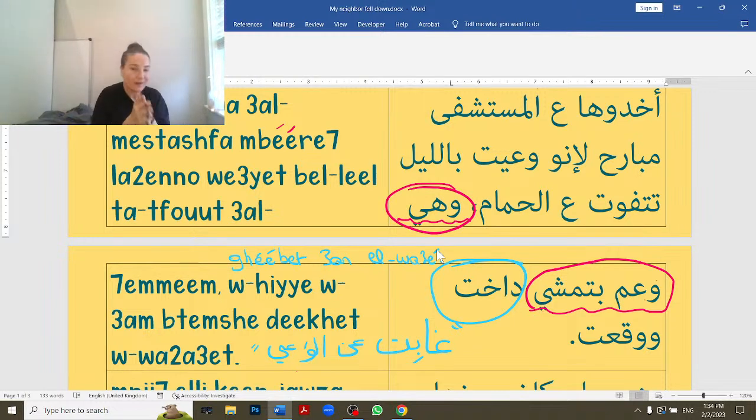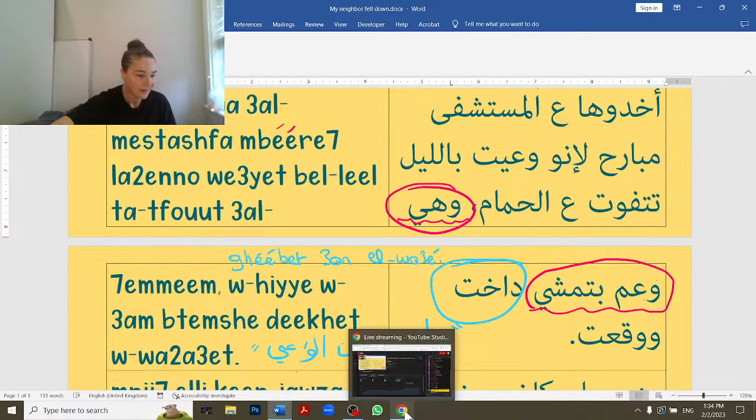So, ghibit an al-wa'i, and in the masculine form, it's not ghibit, it's ghib. So غابت عن الوعي, she disappeared or she absented from wakefulness. Literally, that's the meaning. That's why it means she fainted. And if it's a guy, it's not غابت عن الوعي, it's غاب عن الوعي. Okay? Yalla, it's enough for today.